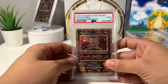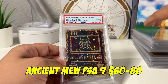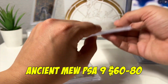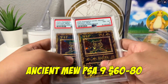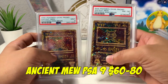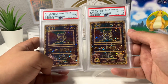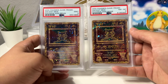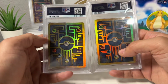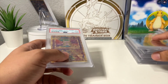And last but not least, we have a PSA 9 Ancient Mew. So as you guys can see, I do have quite a bit of Ancient Mews. I haven't been able to pick up the 10 yet. I have put in some offers for it, but I haven't gotten one yet. But I have had a couple 8s and a couple 9s. So there you go. Honestly, there's really not too much of a difference between the 8 and the 9. Probably going to be the same thing between the 9 and the 10 as well. But yeah, pretty cool looking cards.